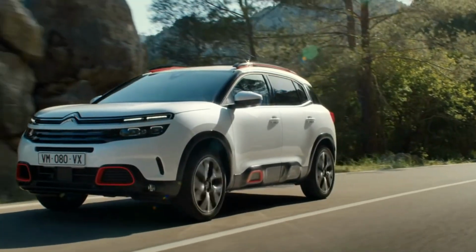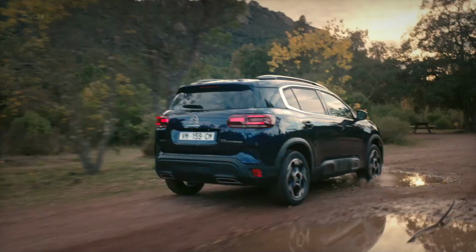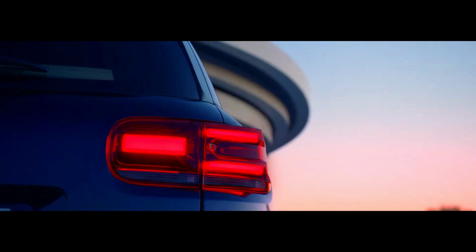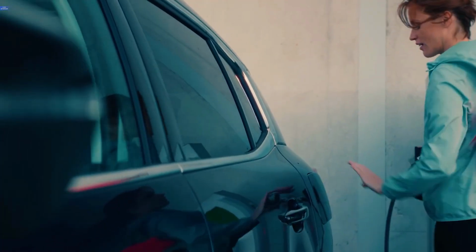At the front, Citroen's separate light clusters have been replaced with a combined unit. Two stacked LED daytime running lights link up with newly illuminated strakes on the grille. Redesigned air intakes were also featured. Around the back, the taillights get a new design. The changes come as Citroen aims for a more premium market against the Volkswagen Tiguan, with updates to comfort and space with the choice of petrol, diesel, or hybrid power.